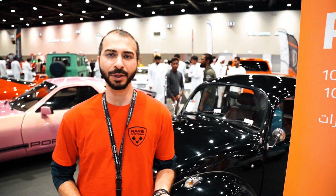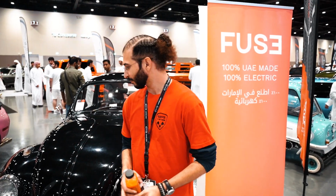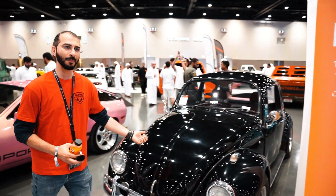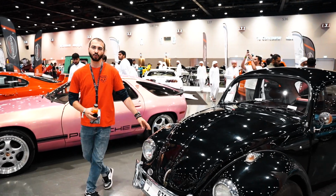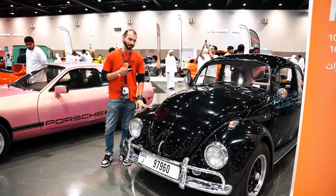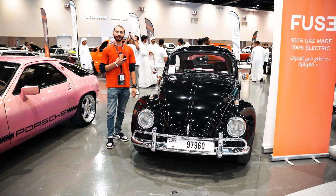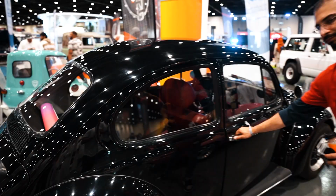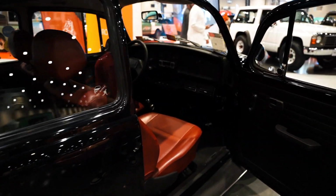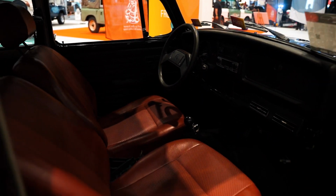So Fuse is probably one of the most reputable conversion companies that I've ever come across, and I do a lot of collabs with them. There's a very good example of a Beetle here. It's a 2001 Mexican Beetle. It's full electric and it's got a manual transmission, which is the kicker. That's the manual transmission for you.